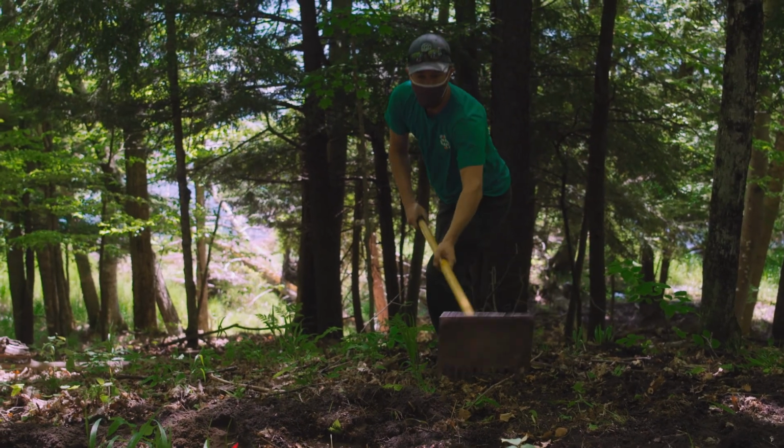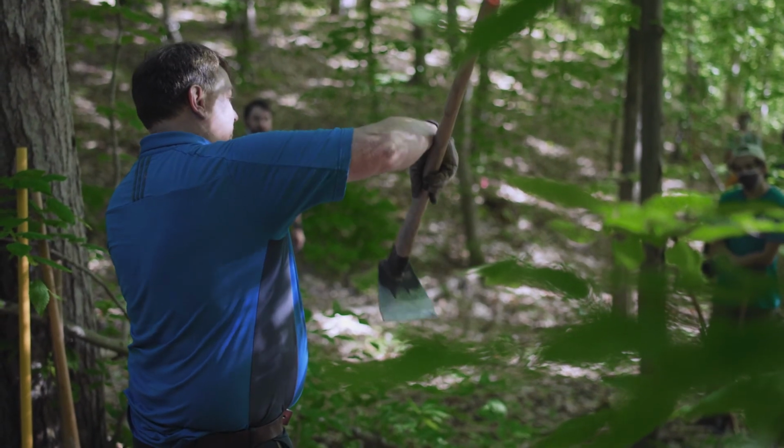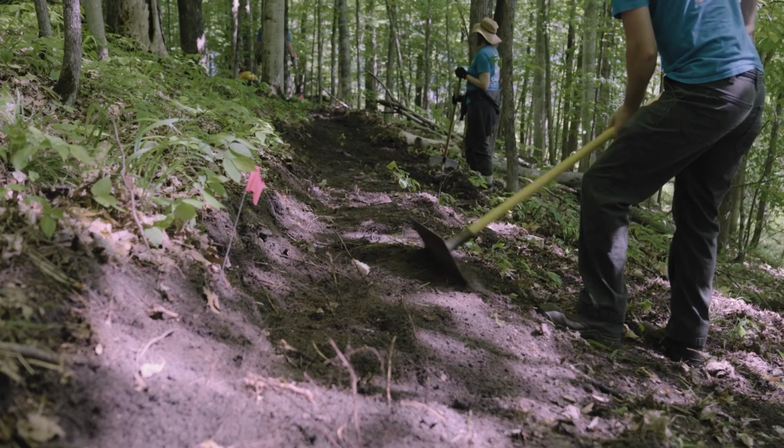So the bench cut you build into the side of the slope. You cut the face at the angle, right? This tool, if you just drop it, it drops at the angle you want that face, right? Then you make the bench, slight bit of drop on that bench. That's where people walk. You want that about 2 foot wide, okay?